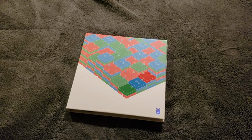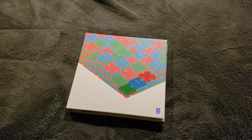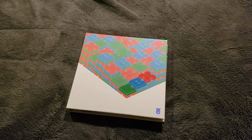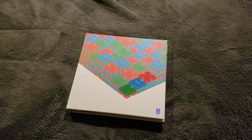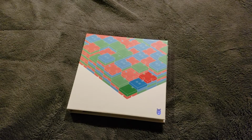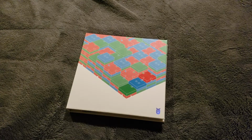Yeah, I'm glad it sold well, and that EXO's not necessarily losing too much popularity. I'm really curious to see what they're gonna come back with. I thought they were gonna come back around late July or the middle of August, and I feel like it's gonna be around early September, and hopefully it's really good.